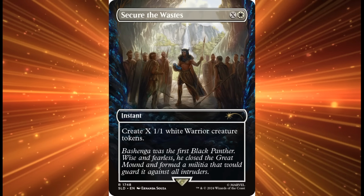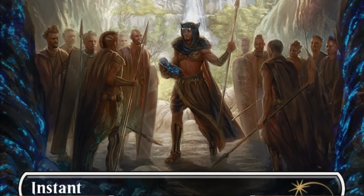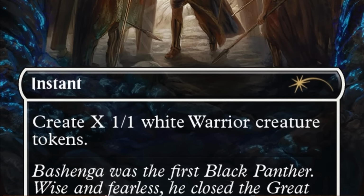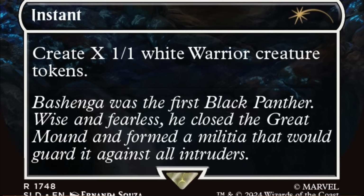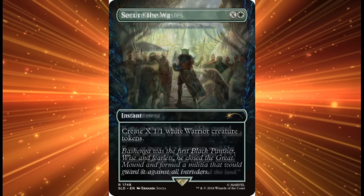Now, the next card is not a high value target for me, and this is Secure the Waste. It's a 1 white +X, create X +1/+1 warrior creature tokens. It's fine, it just doesn't feel like it's really a powerful card to be putting into a Secret Lair representing the Black Panther. I do like the idea, of course, that it works with his synergy in his actual card. It doesn't seem like a high value target to me, but it's fine. It still works well, but what else are they giving us? Let's take a look at the next card, a little more interesting.